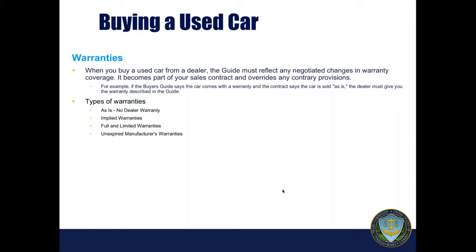You have the choice of a replacement or a full refund if the dealer can't repair the vehicle or covered system after a reasonable number of tries. You only have to tell the dealer that warranty service is needed to get it, unless the dealer can prove that it is reasonable to require you to do more.